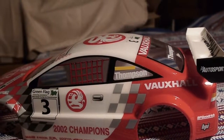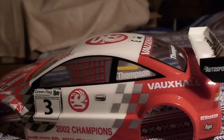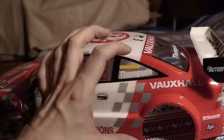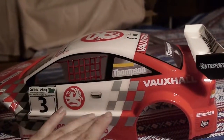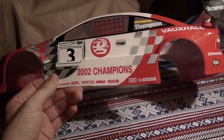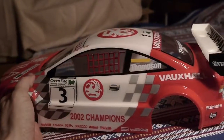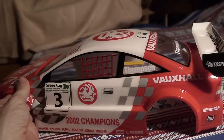Again, my suggestion is to make a copy of the stickers and try to cut and apply them like that. That's what I did, and it isn't perfect, but it is near perfect.